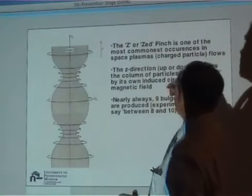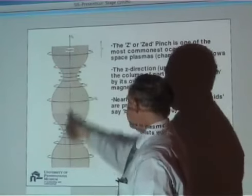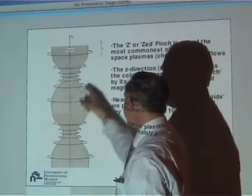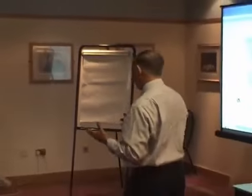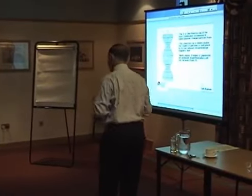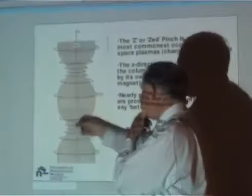And it's one of the most common occurrences in space plasma, in that you've got a current flowing in a direction, and a current flowing in a direction tends to produce its own self-magnetic field, which tends to periodically pinch in on the plasma. And this is the basic concept for many fusion concepts. The Z machine at San Diego National Laboratories, for example, or the earlier machines at Princeton and Los Alamos and so on. So what I'm trying to get across here is one will get these pinches.